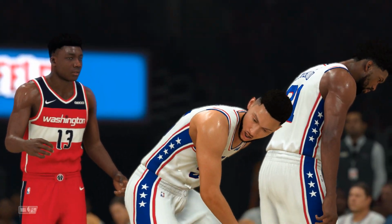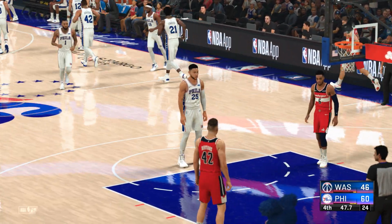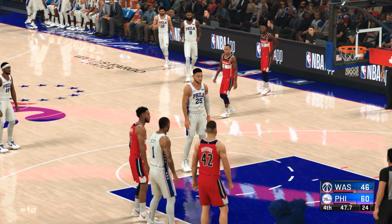Catching up on the changes for Philadelphia. Kyle O'Quinn, he's checked in for Embiid. Scott comes in for Al Horford. Shake Milton, he's checked in for Josh Richardson. And Raul Neto is subbed in for Tobias Harris.